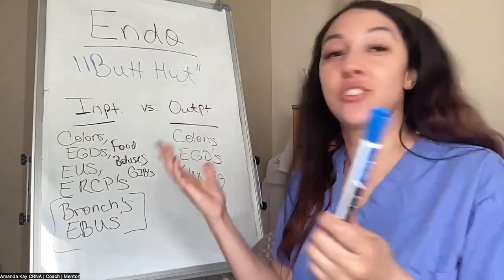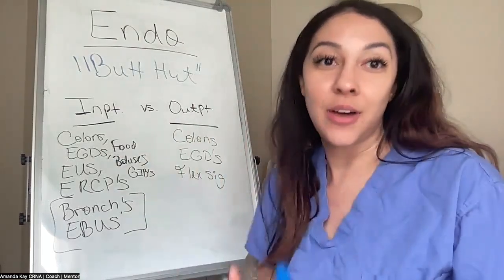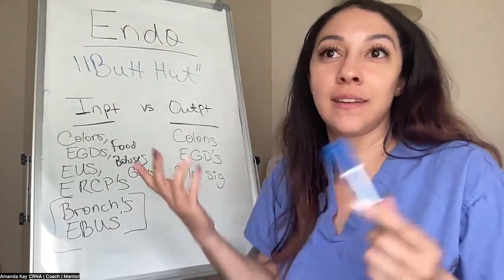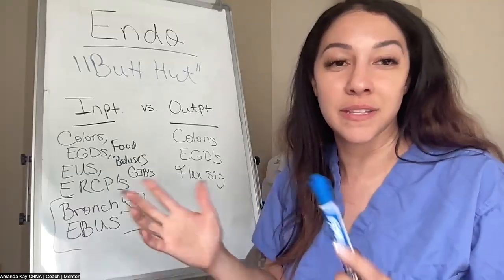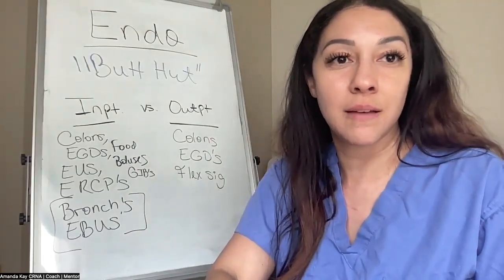And then outpatient, like I said, it's very much going to be just sedation, pretty healthy, generally healthy patients. Usually, the docs I work with are pretty cool. It's a pretty nice day, very fast turnover usually, but usually a good day.